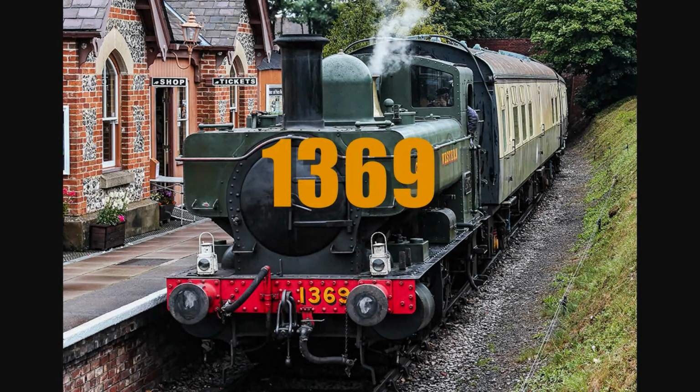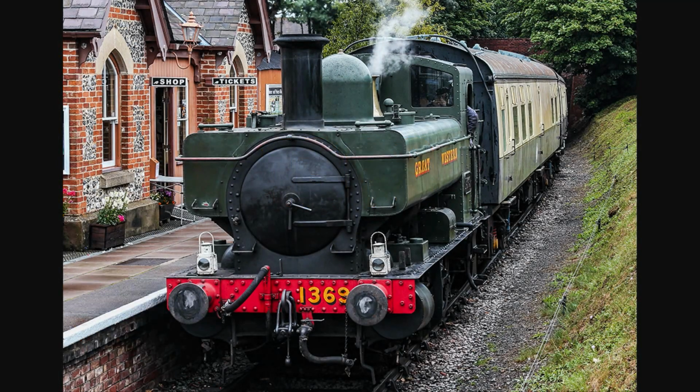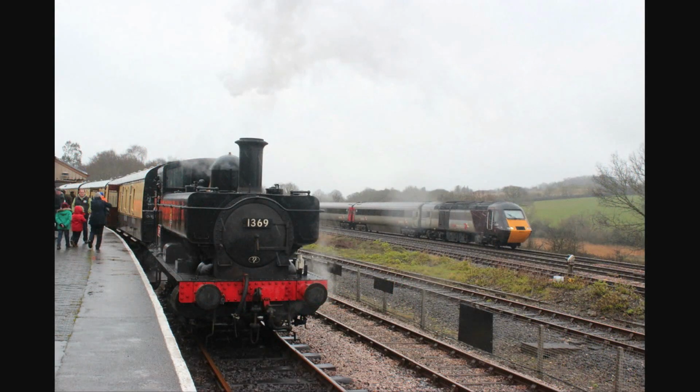Number 3. Number 1369. Yes, the other surviving Swindon docksider is one of the 6 additional locomotives built in 1934, once again at Swindon. So with locomotives 1361 through 1365 classified as the 1361 class, the rest, locomotives 1366 through 1371, were classified as the 1366 class, obviously. As you may have noticed, they do look a bit different though.